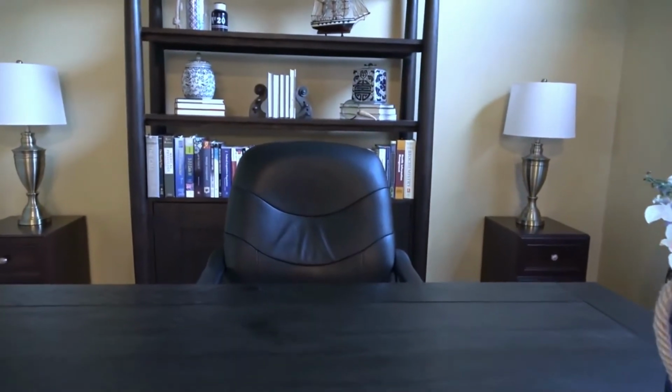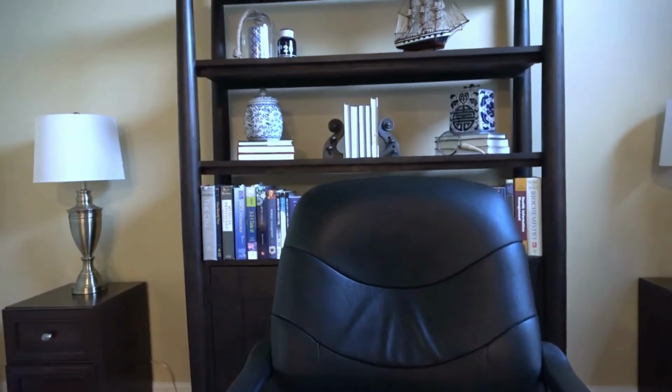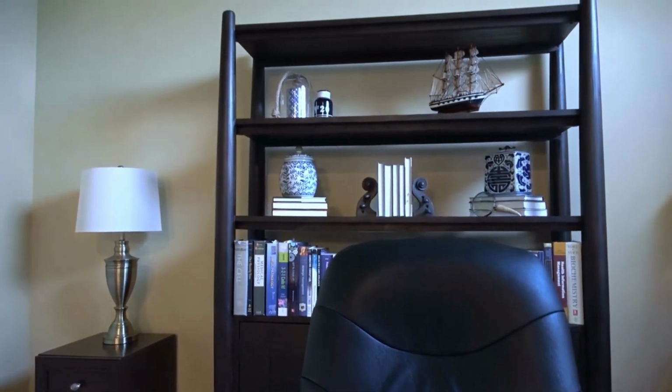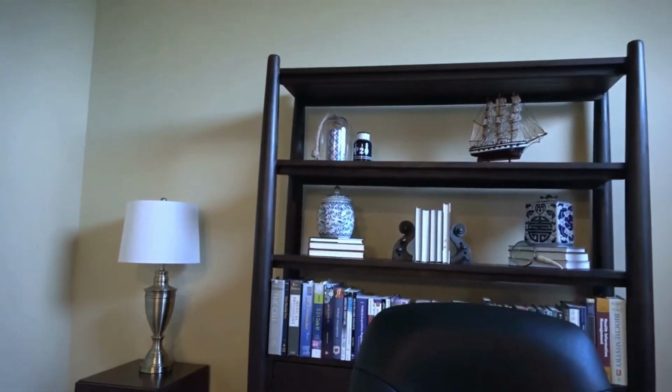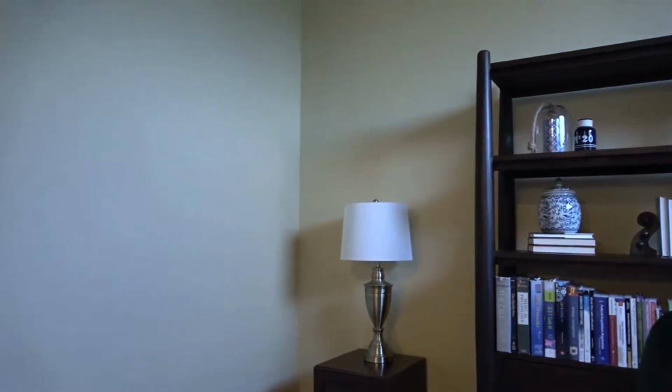So I'm loving the way the blue and white has come together across my house, how it looks nice and cohesive in each of the rooms, and how there's most importantly room to grow. The blue and white has such a nice regal element to it, and it's very unisex. Men can appreciate it, women can appreciate it.